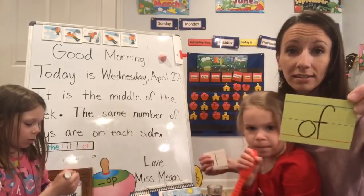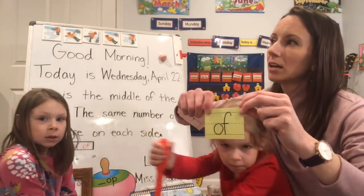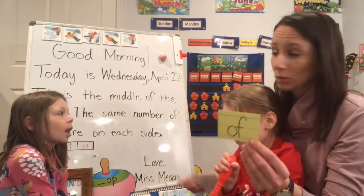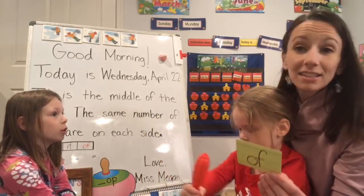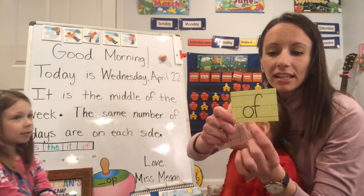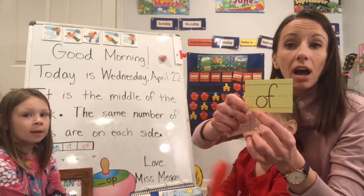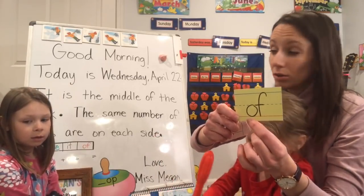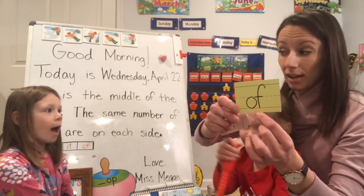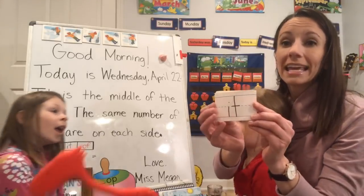This is the word of. Can you all say that? Of. I should have some examples ready, but I didn't. It is the middle of the week this week. Of. Let's all say it together. I'm going to say the letters first. O-F, of. Your turn. That means you say it. O-F, of. Very good.